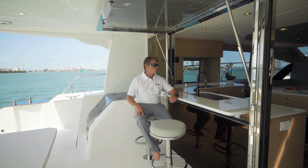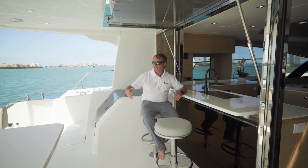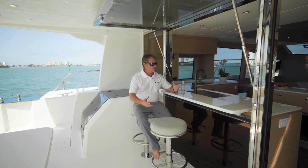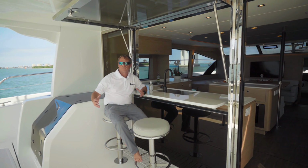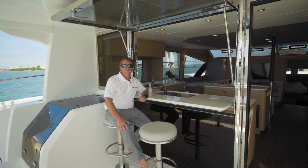You have great open social zones. You can have someone in the kitchen, you can have family and friends around you, you can be having your favorite beverage or cocktail and sitting here and enjoying this wonderful scenery.